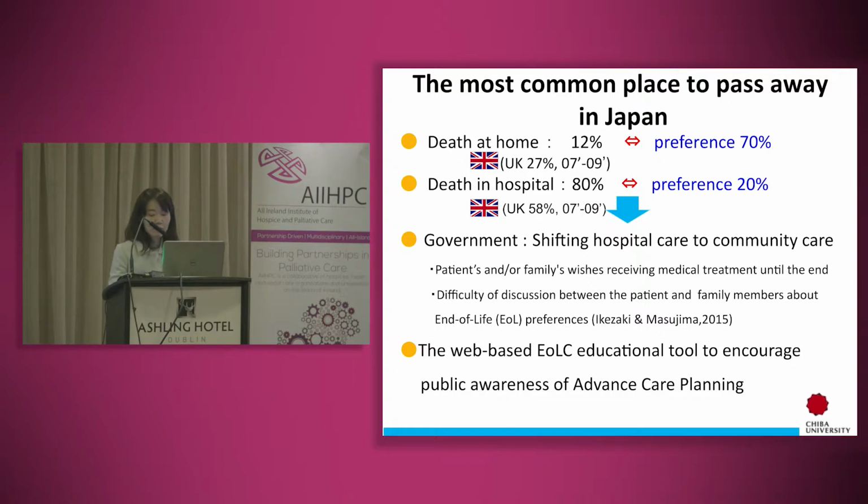For instance, the patient or family sometimes get angry. Why don't you do an infusion? Even though it is difficult to cure or becomes a disadvantage for patients. These are caused by lack of communication between patients, their family members, and healthcare professionals. Since patients and their family hardly discuss end-of-life care, they tend to mistime the shift to home care. Therefore, we have developed the web-based end-of-life care educational tool for them to encourage public awareness of advanced care planning.